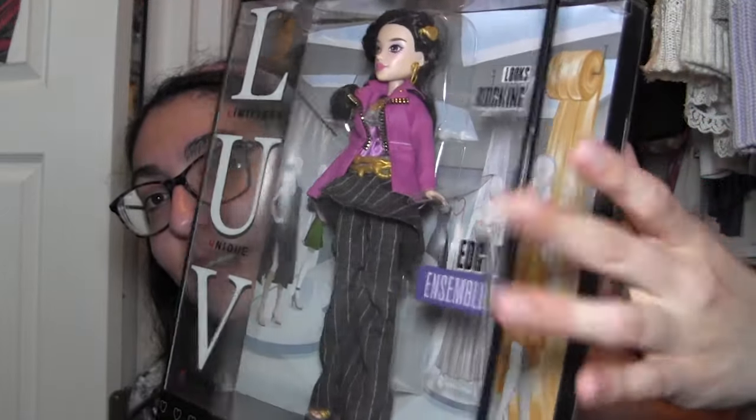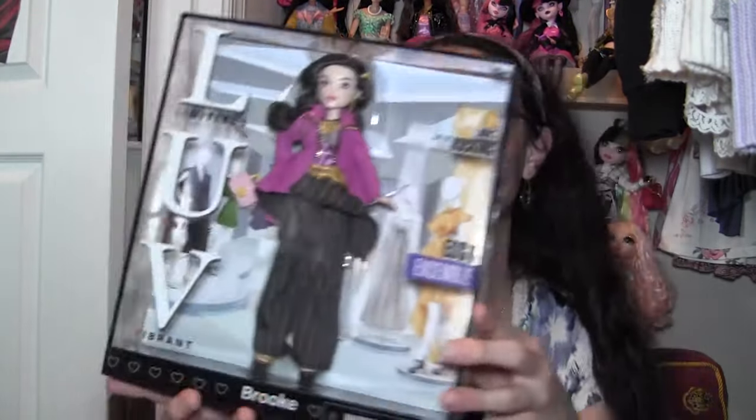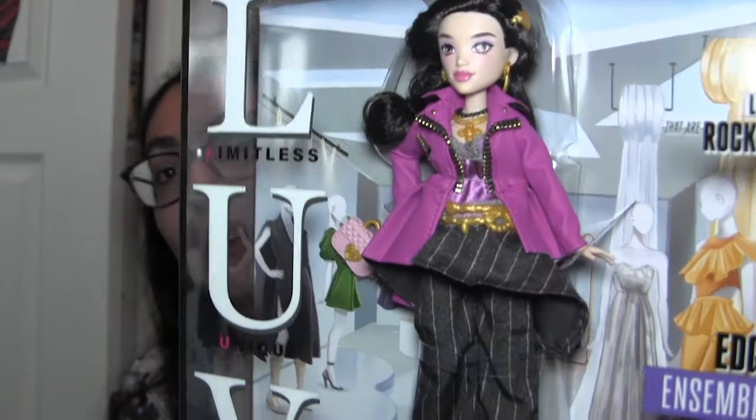And unfortunately, Walmart busted my box up a little bit. Not that I'm going to keep the box, but they didn't do a very good job packing it and protecting it. I do like how the backdrop of the box behind her is a bunch of mannequins wearing different clothes. It obviously fits the theme, but it also doesn't detract from her. Your eye is not drawn everywhere else in the box.